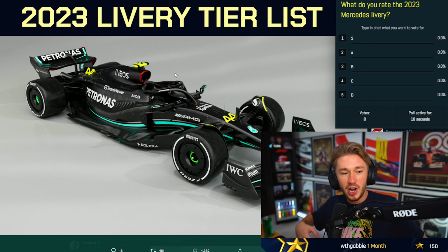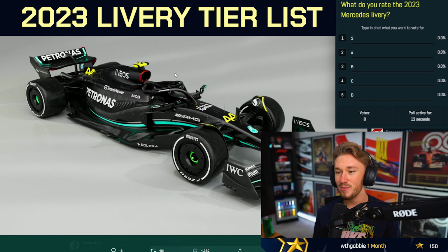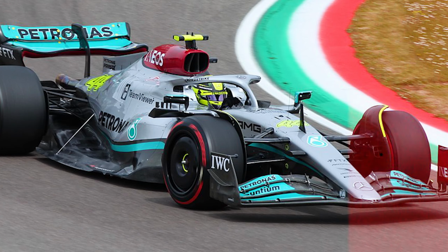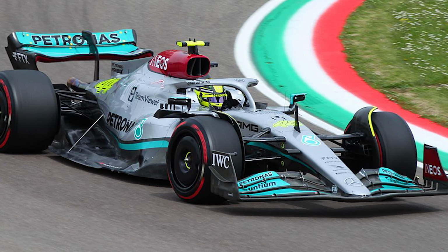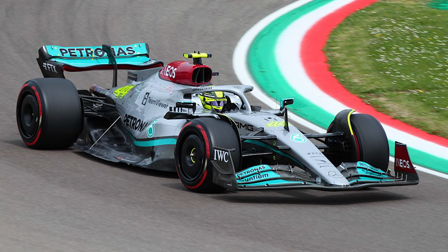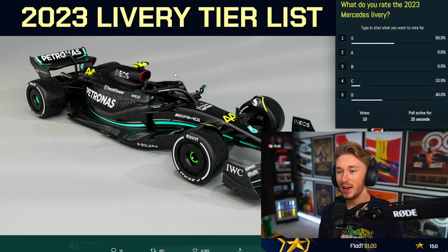All right, one of the most changed liveries of 2023, Mercedes back to black. Now, I gotta get it out of the way straight away. I love the silver Mercedes. Mercedes is silver. They're known as the silver arrows in Formula 1, and that is why they should be silver. But putting that aside, I like the livery.